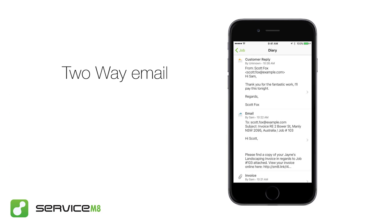So we're very excited to introduce two-way email. Now when a customer replies to an email sent from ServiceM8, their reply will automatically be added to the job diary. And you'll still receive the reply in your normal email.